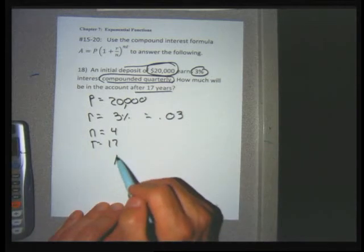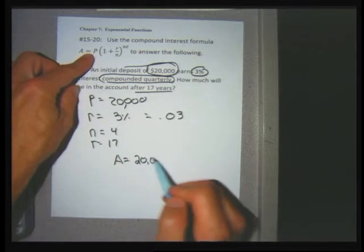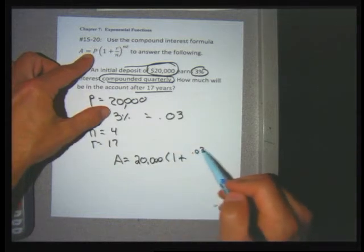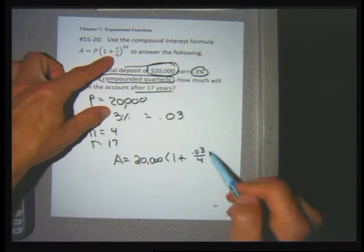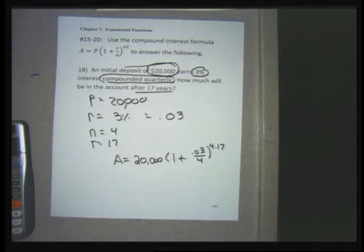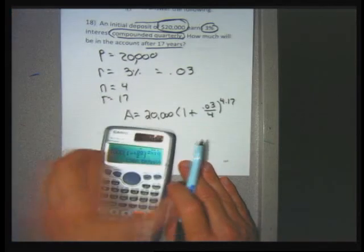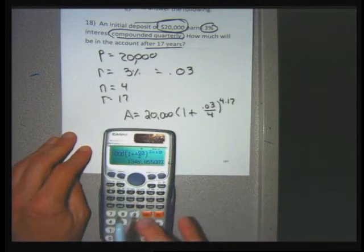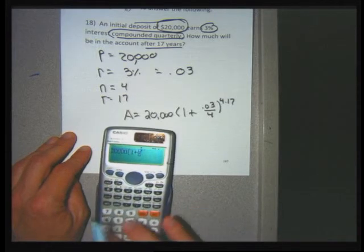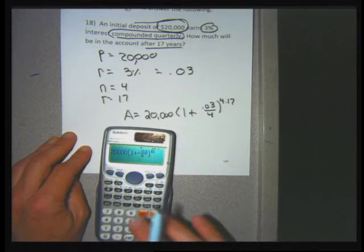So I'm going to say the amount of money I have in the future equals the $20,000 that I'm starting with times 1 plus the interest rate 0.03 over n, which is 4, to the n times t power, which is 4 times 17. So if I plug that into my calculator, that will tell me for this particular investment how much money it's going to be worth in 17 years. Again, it's just a calculator problem now, so I'm going to go 20,000 times 1 plus fraction 0.03 over 4, exponent 4 times 17 power.